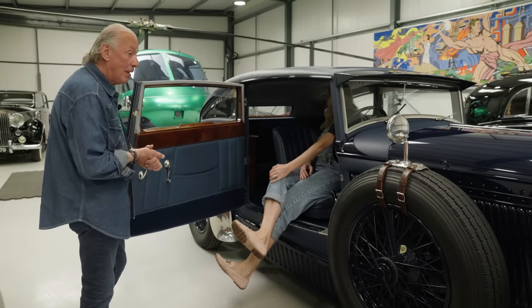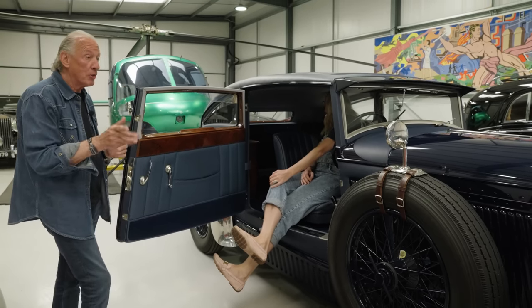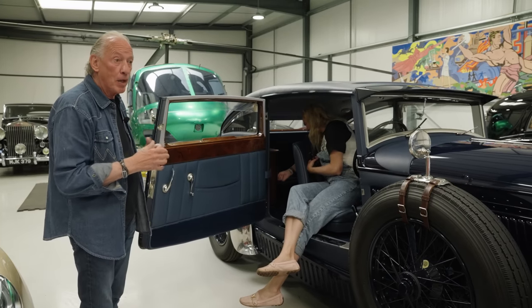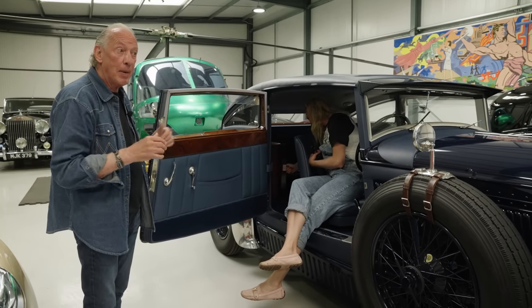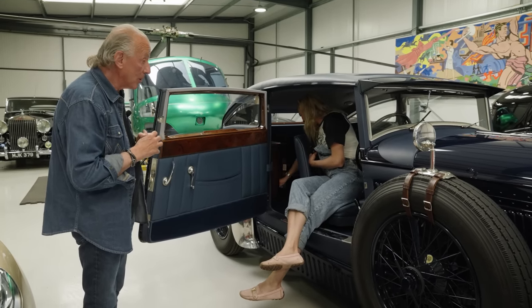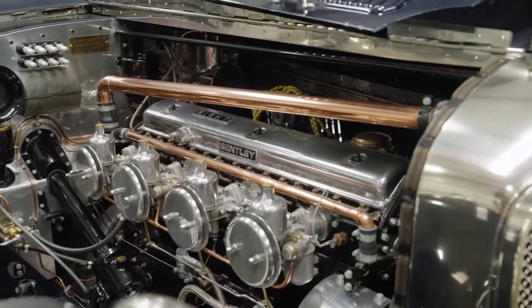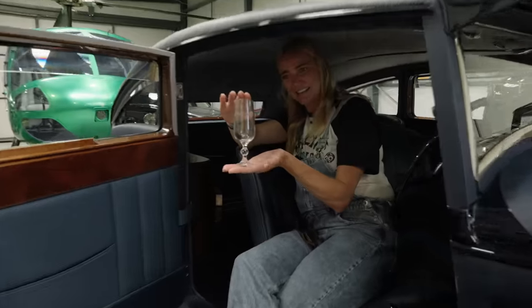Quite so. Actually, when I drive this car, which I do quite regularly, you can hear the cut glass rattling and chiming away in the back. It's all rather charming, actually, but the engine is a real brute. There we have some of the glassware.